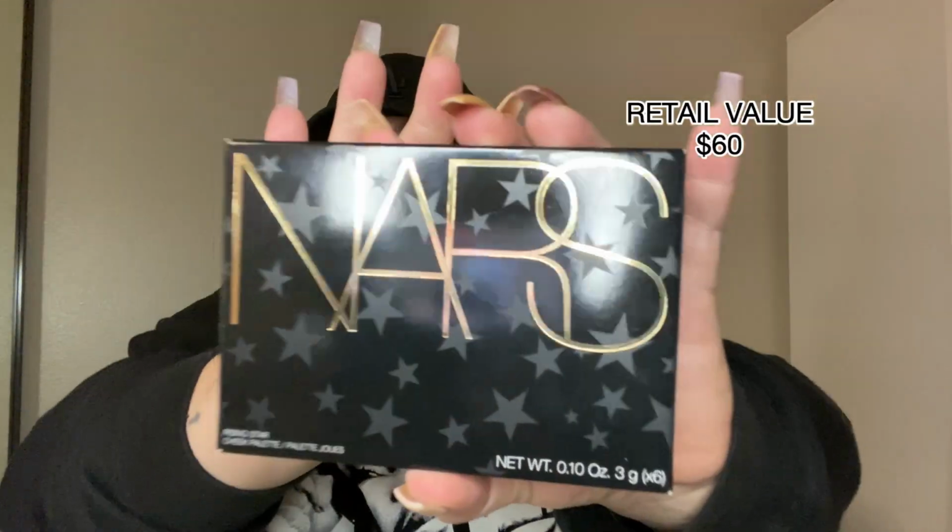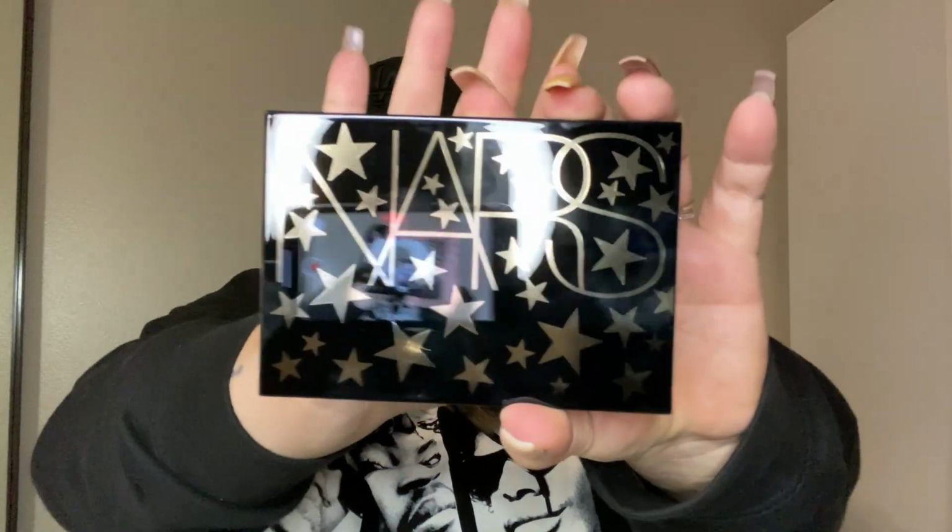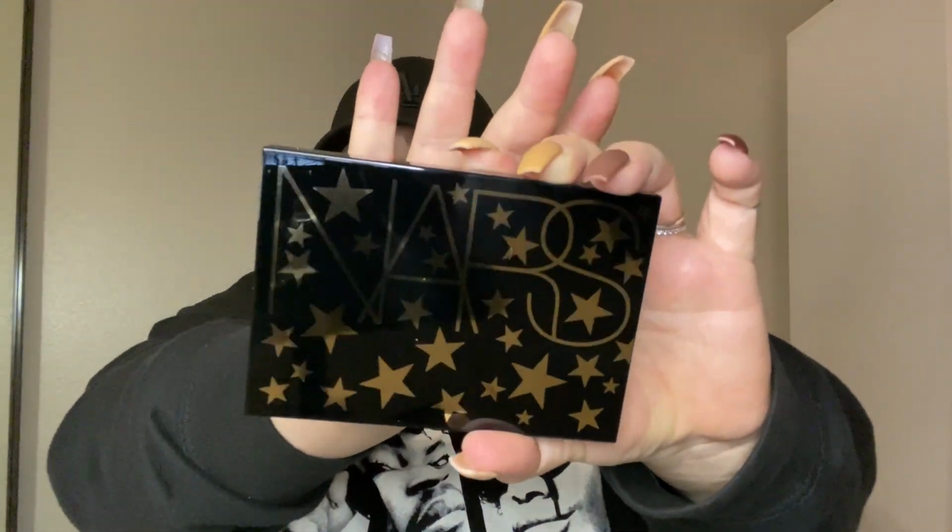Then the next product I got is from NARS, and it's the Rising Star Cheek Palette, and it just looks like this. This comes with 5 blushes and 1 highlighter, if I'm not mistaken. This is such cute packaging. I love this packaging. I am a sucker for stars. I love stars.